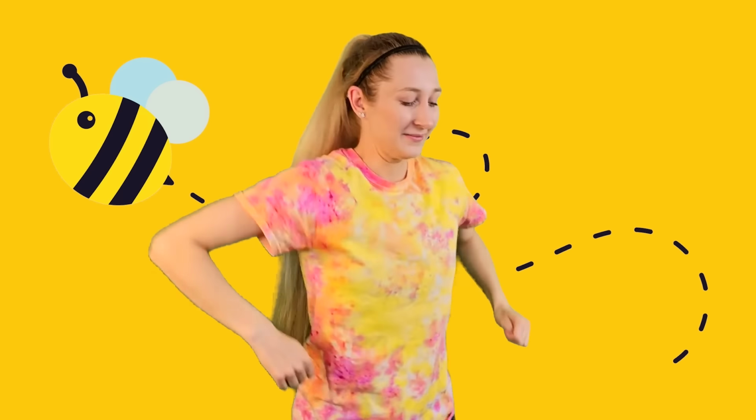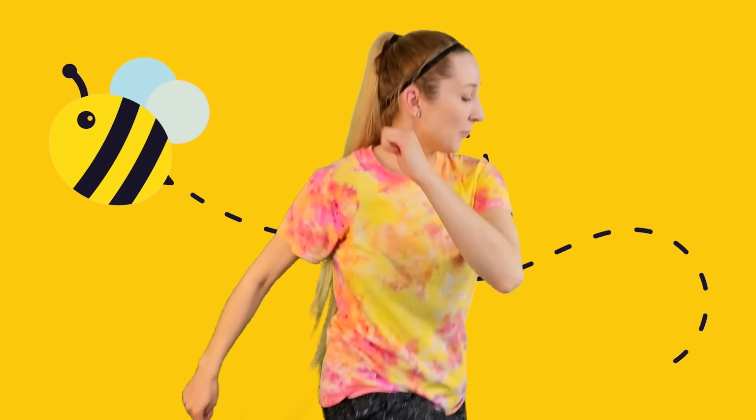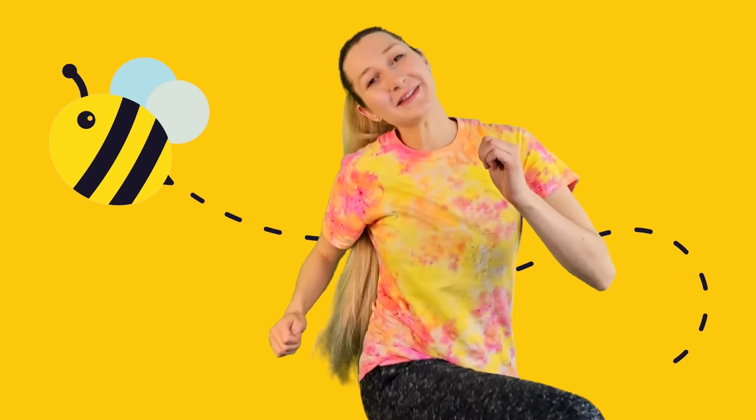I'm dancing with my baby bumblebee. Won't my mommy be so proud of me? I'm dancing with my baby bumblebee. Oh wow, it's wiggling. I'm skipping with my baby bumblebee. Won't my mommy be so proud of me? I'm skipping with my baby bumblebee. Oh wow, it's yellow and black.